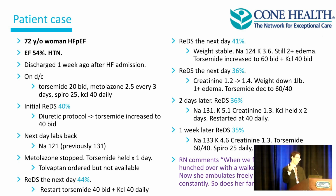Creatinine bumps from 1.2 to 1.4. We're like, okay, a little bit. Weight down a pound, edema's down a little bit. And so we said, let's just take the torsemide to 60-40 and just park it there. Just leave it there. It seems to be the right thing to do. So 2 days later, the REDS reading is 36%. Sodium's 131, potassium's 5.1, and creatinine is 1.3.